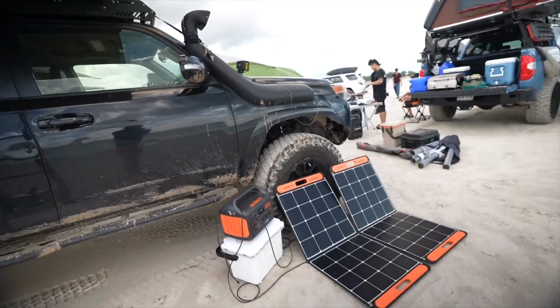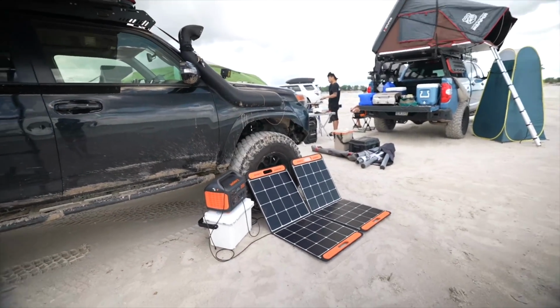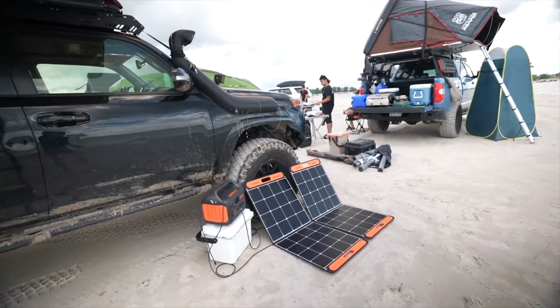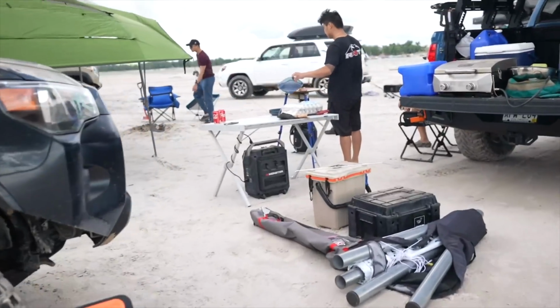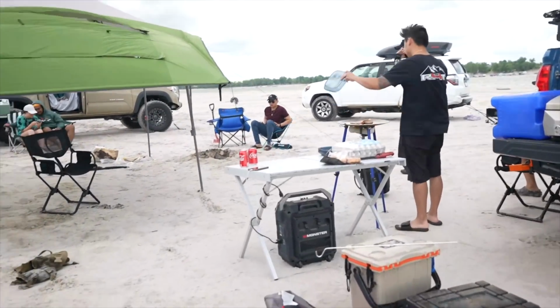But yeah, that is the Jackery setup. I believe we got three of them here. And if it would be a little more sunny, get some watts going.